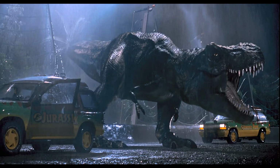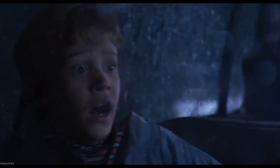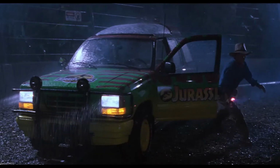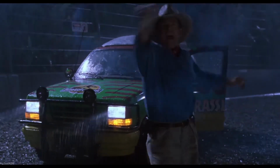And today I thought I would go on an in-depth dive on what makes this scene so good. Why do people keep coming back, not just to this film, but especially to this exact sequence? What keeps making people absolutely adore the T-Rex paddock sequence in Jurassic Park? So without further ado, let's talk about why.